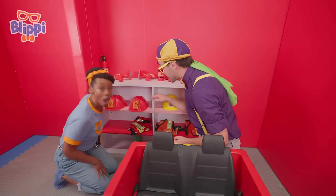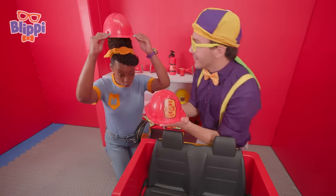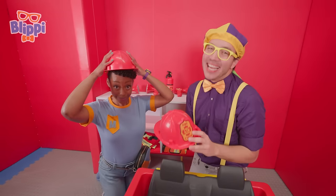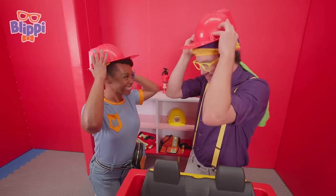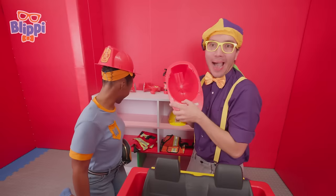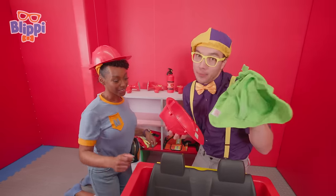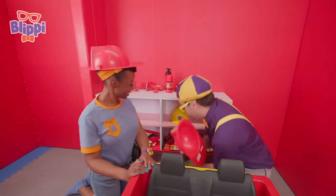Whoa! And look at that! An actual firefighter helmet! Whoa! And good thinking, Mika. Backwards! Since it's opposite day. Oh, and since we're in the fire station, I don't need to have an apron anymore. Put this over here.